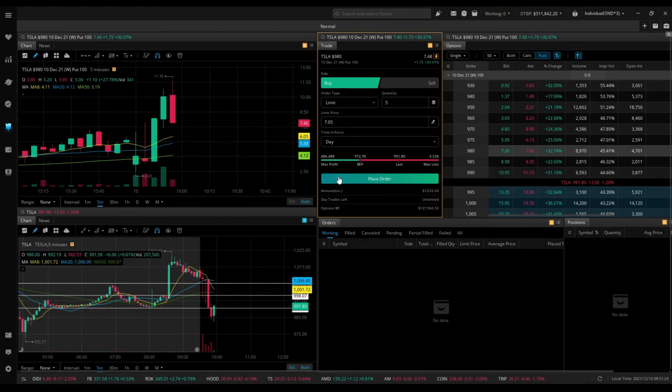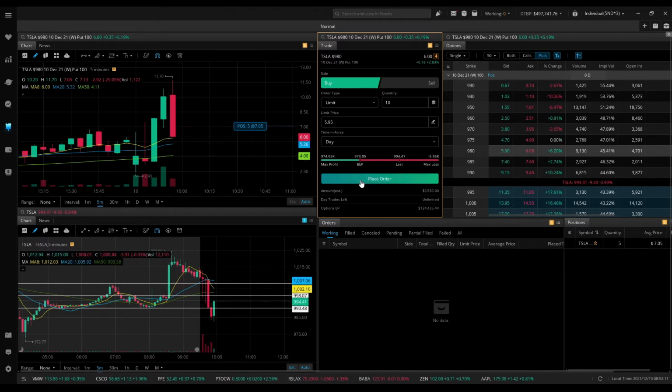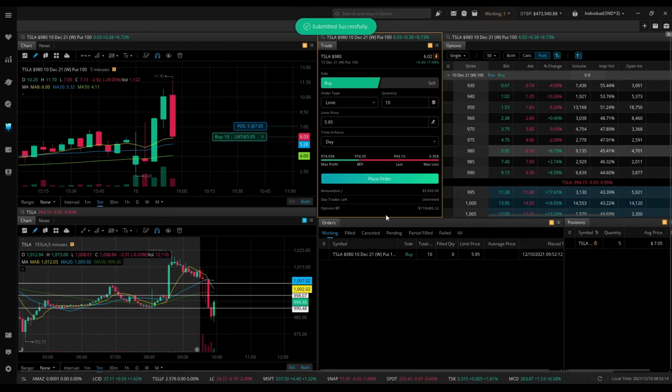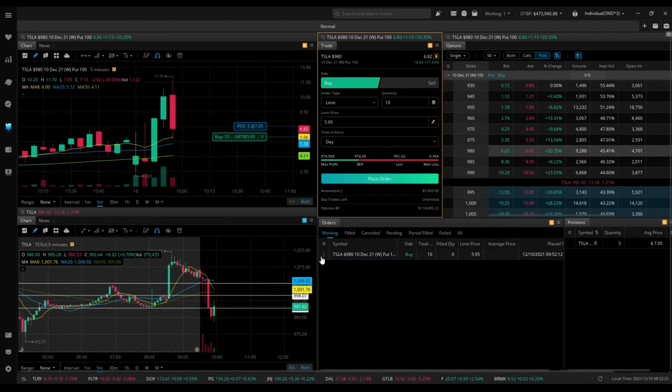Tesla is bouncing. 705, my first entry. I got my fill. 997 area, that is where I'll be watching now to add. Adding. Didn't get my fill. Think I missed it.